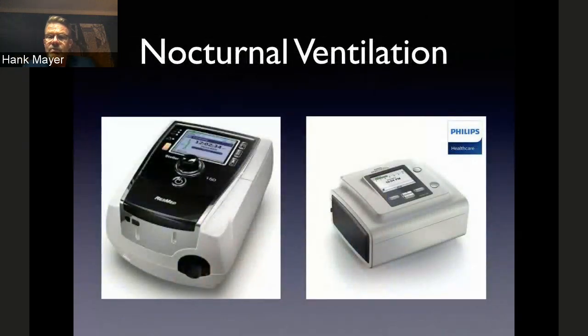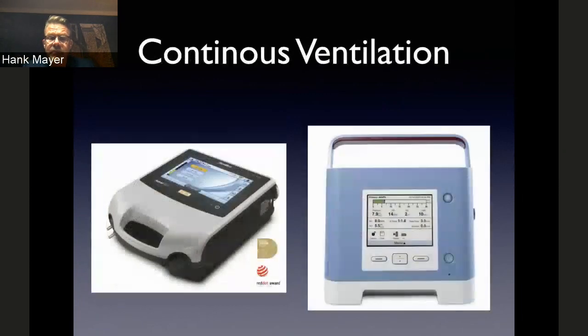There are two general types of ventilators. These are bilevel positive airway pressure units, or BiPAP units, that are used solely for nighttime use, and the motors that produce the pressure are made only for intermittent use. For patients that require daytime and nighttime support or continuous ventilation, there are more substantial units that have pressure generators or motors that can be used continuously day after day after day. They happen to be about 3 times as much as the BiPAP units. They're really only recommended for patients that truly need continuous ventilation.